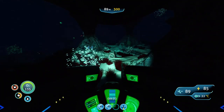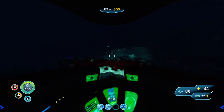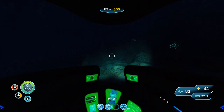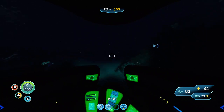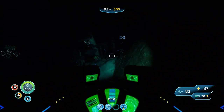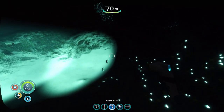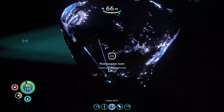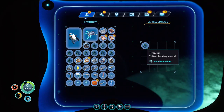Lots of dead fish, lots of them. More dead fish. All right, right here will do, I think. Probably a little bit closer, actually. We'll do it right up here for the first one. All right. And then we're gonna grab all the titanium we possibly can and just jam it in there. So why not?